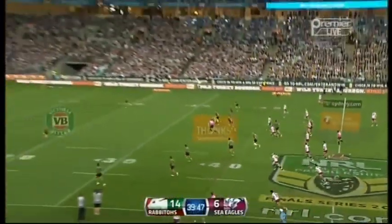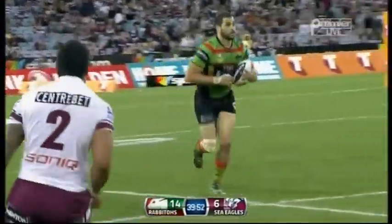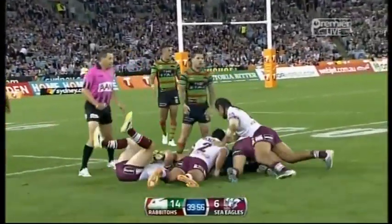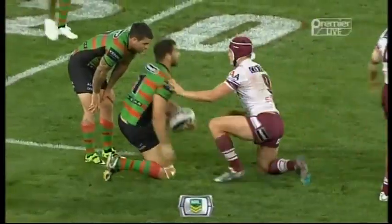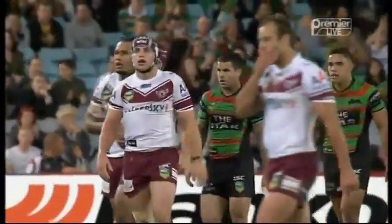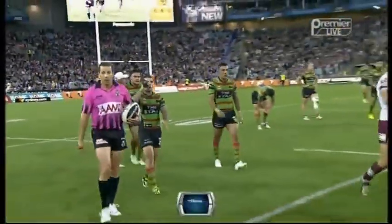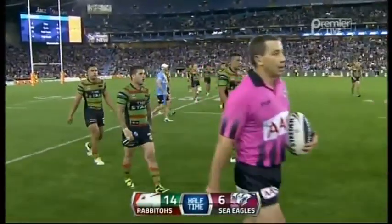Here's Foran on the halfway line now. Cherry Evans kicks high down towards Greg Inglis. And Inglis, back on his own 20, is taken by 4 of the Manly side. They pile him into the ground, and that should be it. The hooter sounds out across ANZ Stadium. So South Sydney will take a 14-6 lead to the break. 14-6 Souths at half-time.